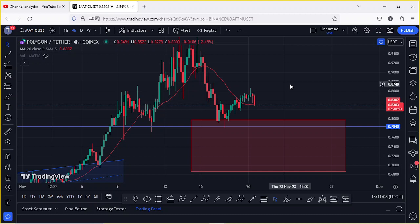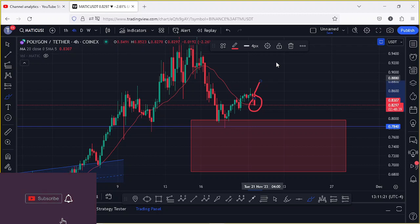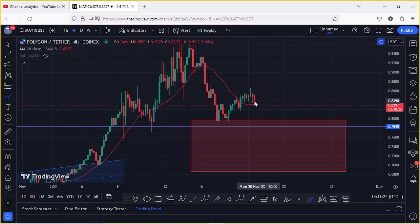At the time of this recording, Matic is slightly holding above the 20-day MA here on the 4-hour chart, which is now acting as support for us to continue gearing up. The moment we lose the 20-day MA, there are chances that Matic might continue seeing lower prices, and the next key area of support that we need to keep our eyes on lies at around the $0.784 mark. As long as that key area of support continues to hold, there are chances that we can see another bounce back in case we see a pullback into that target. That is that key area of support.